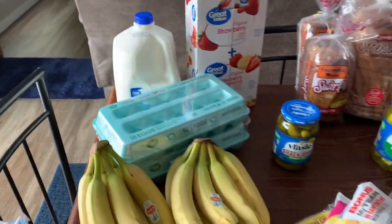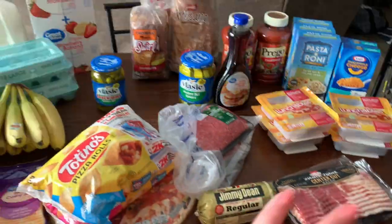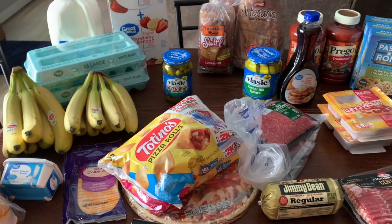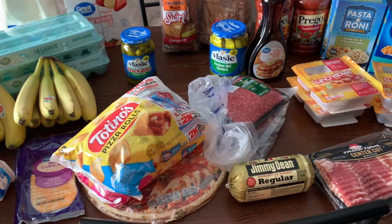And that is the first round of, I made a mess of my stuff, first round of groceries for this haul. And then I'm going to put this stuff away, put the frozen stuff in the freezer so that way it doesn't go bad, and I'm going to get the rest of it on the table and show you guys what I got.